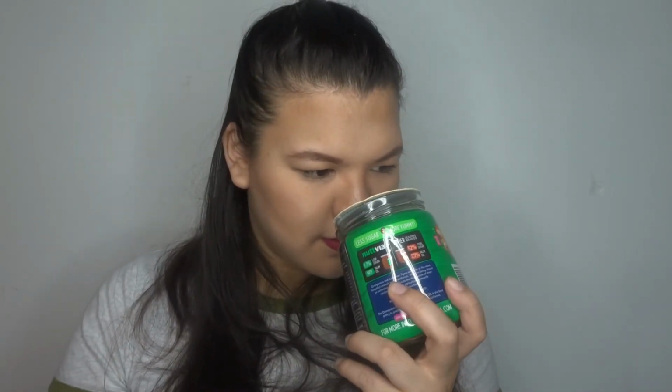Oh, this is the Nutvia Hazelnut Spread and this is £7.45. What? £7.45 for a spread? This better be nice. But it's hazelnut, so I love hazelnut, so it should be good. Oh, it's glass. Oh, wow. 5-star health star rating. Can't really smell it. But this is the... oh my god, this is like the size of my face.